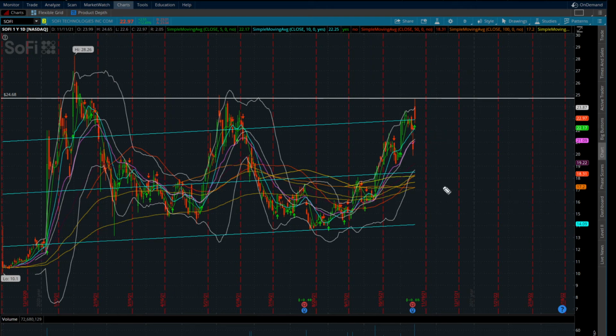So what I'm looking for in the shorter term time frame, maybe in the next week, I do want to see a backtest of that 10-day moving average. If we can tag that 10-day moving average, consolidate around there for a few hours, maybe even a day, and then start to work our way back up, I want to see the break of $24.68. I think as soon as we get that $24.68, $25 break, we can start challenging that $27 and $28 area. That's one thing that I really want to look for on SoFi.